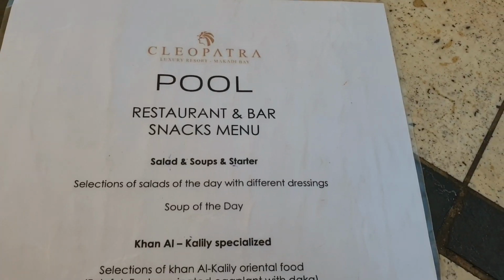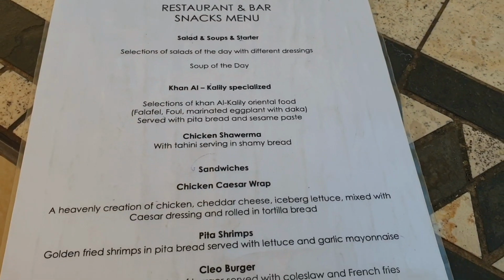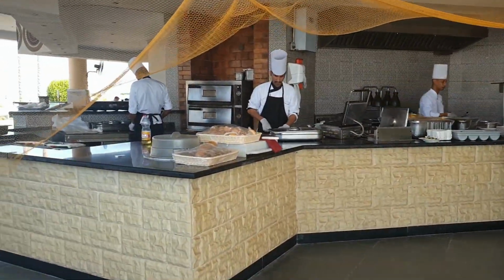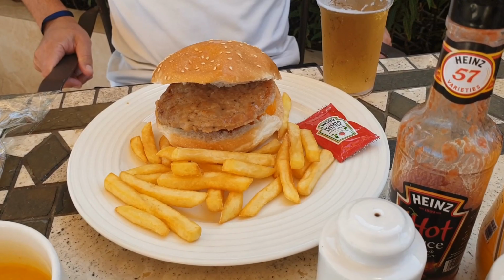There are several restaurants. The main restaurant is in the main building, and it is for most of the meals you're gonna have. Then there's a restaurant at the pool. Oh my god, that's not good. The food is just not good. It's small portions, and the quality is somewhat.